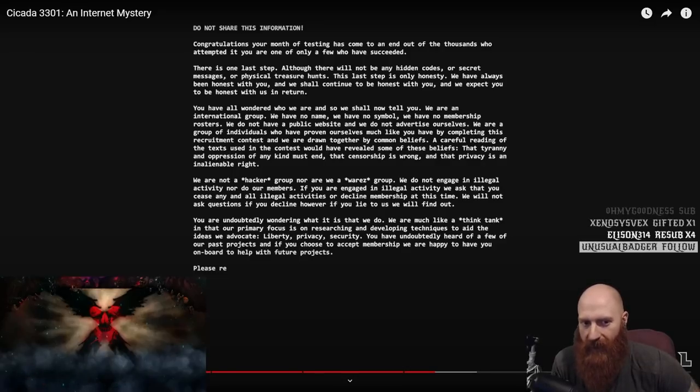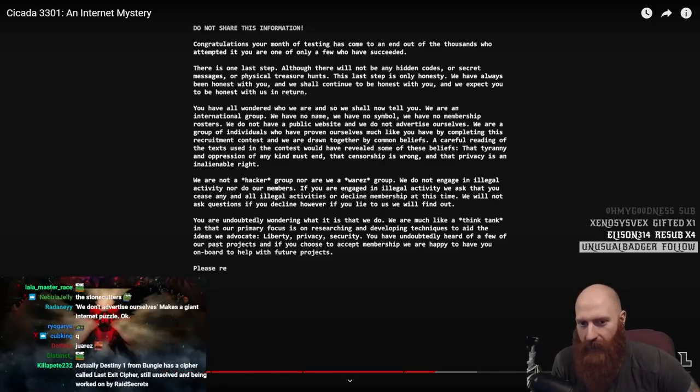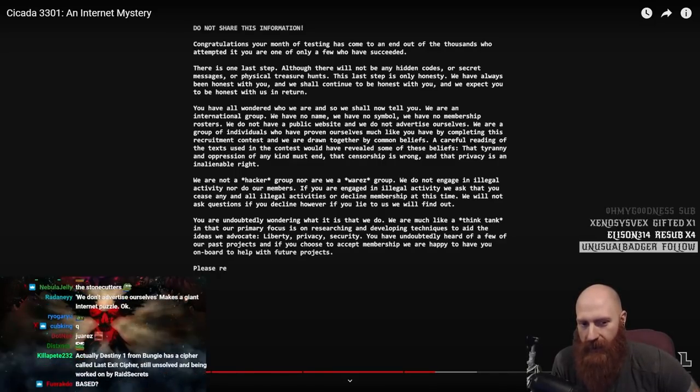The tyranny and oppression of any kind must end. That censorship is wrong, and that privacy is an inalienable right. We are not a hacker group, nor are we a Anonymous group. We do not engage in illegal activity, nor do our members. If you are engaged in illegal activity, we ask that you cease any and all illegal activity or decline membership at this time. We will not ask questions if you decline, however. If you lie to us, we will find out.